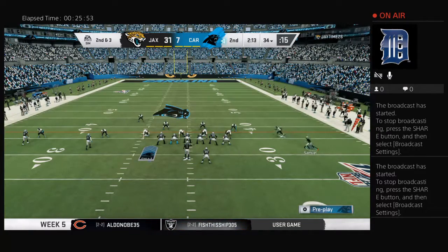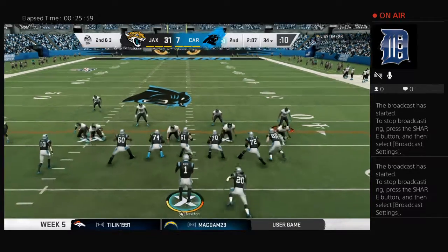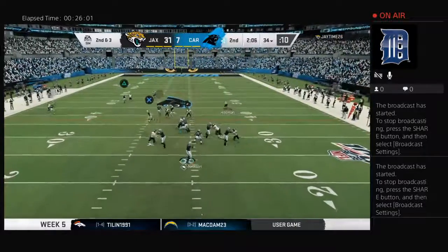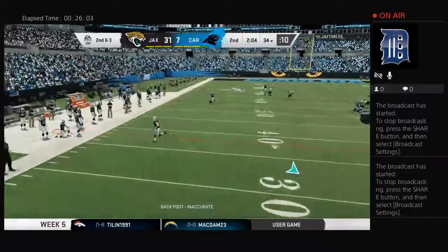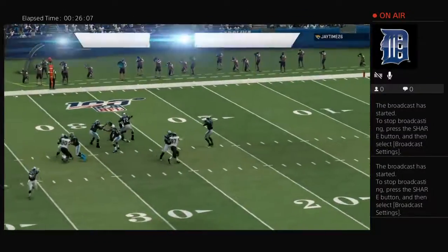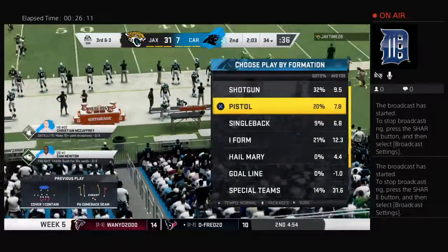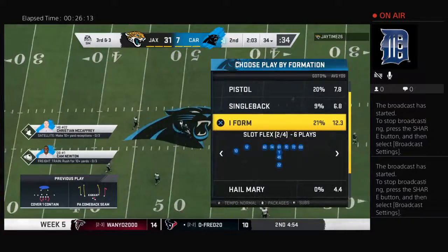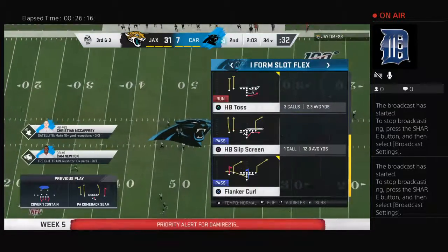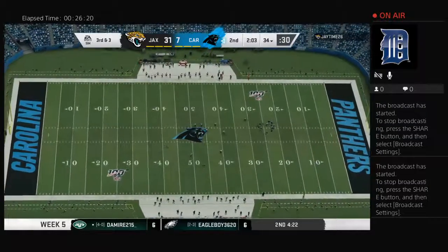Here's Newton. And that'll be incomplete. I would say it'd probably be a good idea for him to reintroduce himself to his receivers at the half because they're definitely on different wavelengths. But I also don't advocate waiting that long. Next series before you get out there. Hey, let's get together, guys. Let's get this thing moving.